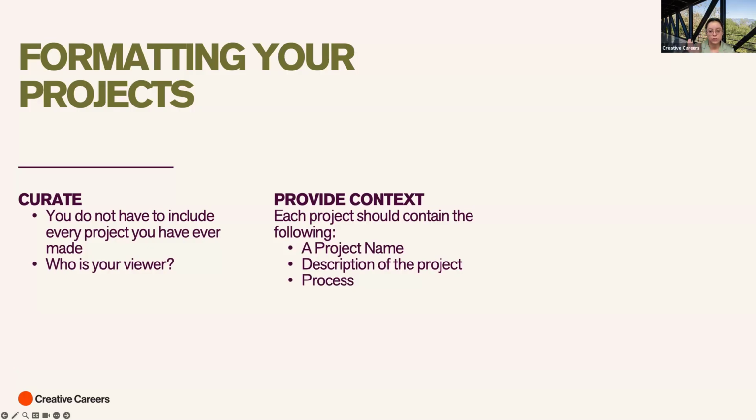An employer, if they're reviewing lots of applications, they might only have 10 to 15 seconds to look at your project. So you want to make sure they understand it quickly. Have a brief description and then process. So any images, any sketches that are going to show your process.